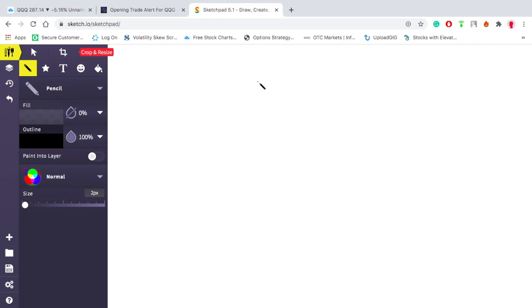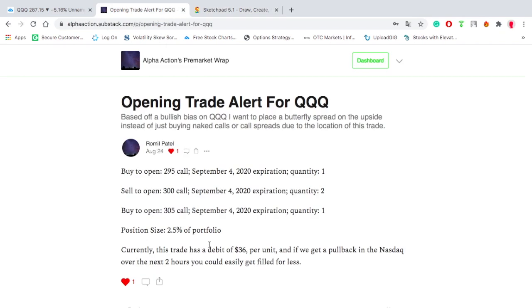And so the alternative is a butterfly spread. And in a butterfly spread, we actually make money from the passage of time. And on top of that, in a butterfly spread, we're actually able to make a directional bet too for a really cheap amount. In fact, we were able to put on a butterfly spread for a debit of $36 for 1 unit and just 2.5% of our portfolio, risking a real small amount on the trade, paying $36 for it, and we were able to take it off in less than 3 days for a 150% profit. And on top of that, many people got filled for a better price because I did say if we get a pullback in the NASDAQ over the next 2 hours, you could easily get filled for less. And that's exactly what happened.